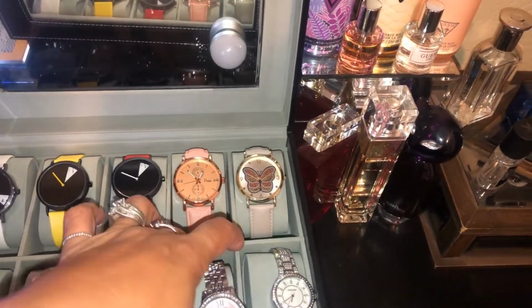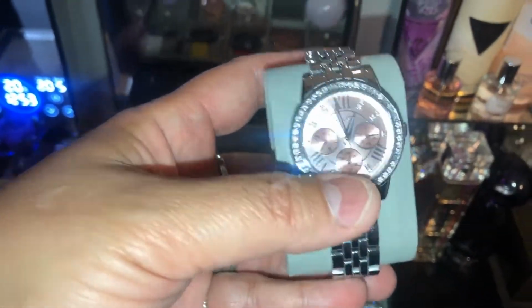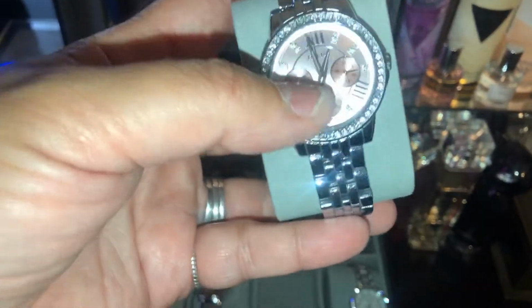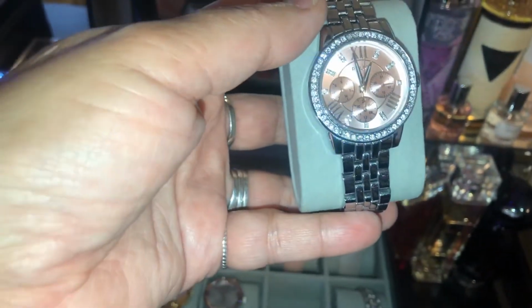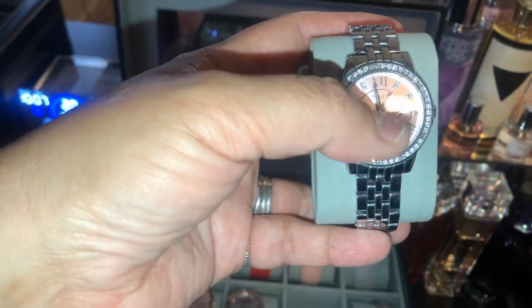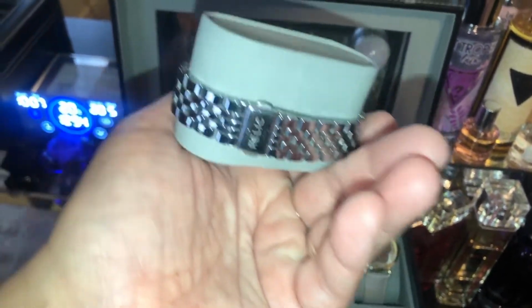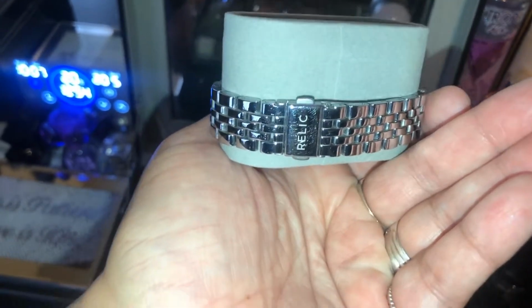And then I got this one. I think this was a gift also from my husband from the previous year. Yeah, this is from him. This is also from JCPenney's. It's Relic. Again, I love the pink metallic look in the interface with the diamond lights on the outside with the silver tone band. There you see Relic, my favorite clasps.